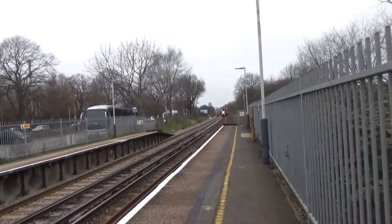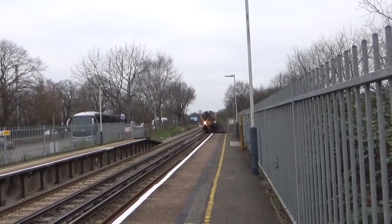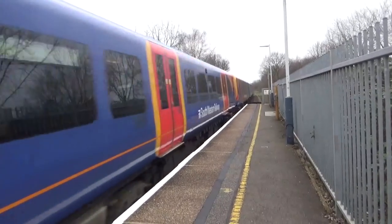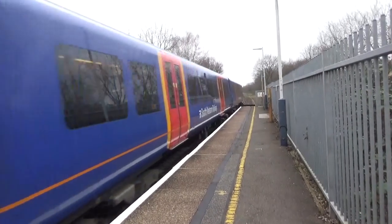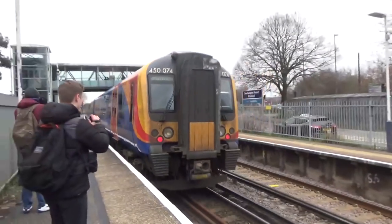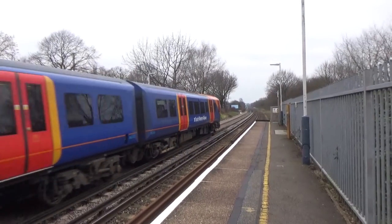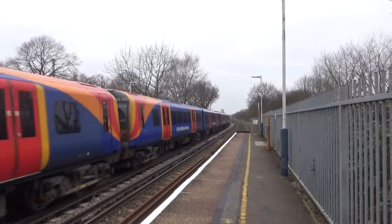Arriving now is the 1405 Southwestern Railway service to Southampton Central from London Waterloo. 450 006, and 450 074. It says Pool on it, what the hell? Off goes 455 46, and 455 54.